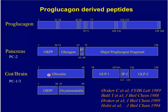Now, part of glicentin may be broken up at the same site as in the pancreas to release GRPP, the same peptide up here. There's not much to say about this peptide. It's probably inactive from what we know. It has been looked at in some detail, but this has really never been published.